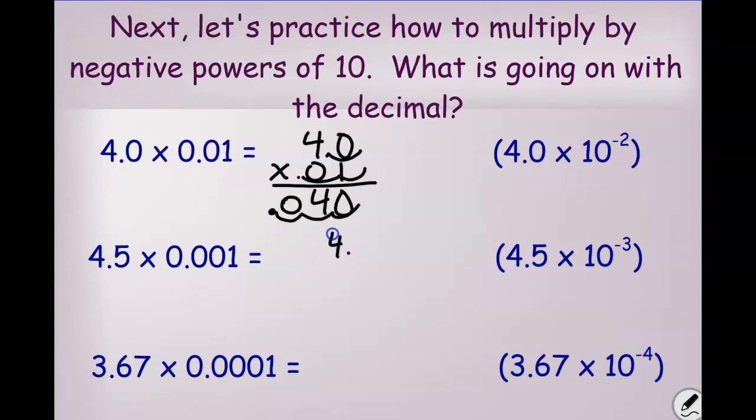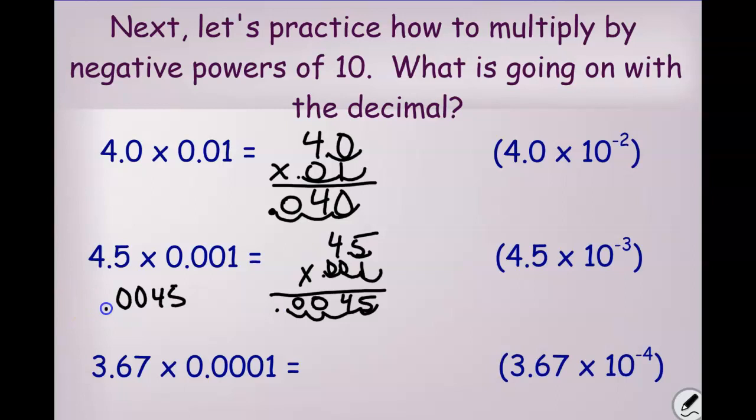Okay, let's do this one over here. I have 4.5 times 0.001. 1 times 45 is just 45. And then I have 1, 2, 3, 4 moves. One of these days I'll learn how to write. And my pretty version over here gives me that. My pretty version up here gives me that. I don't need to put that extra 0 on the end. Part of the point of scientific notation is shortening stuff up, not making it longer.